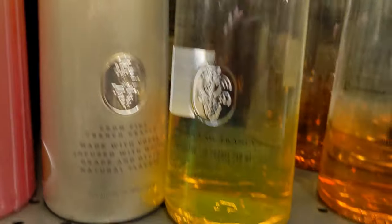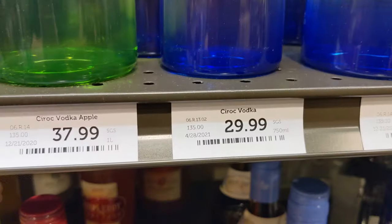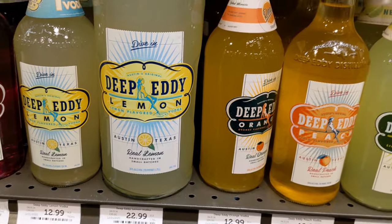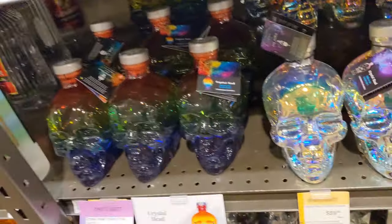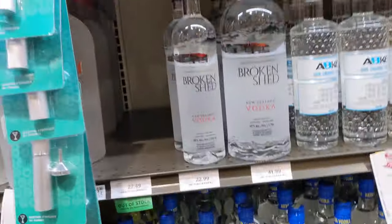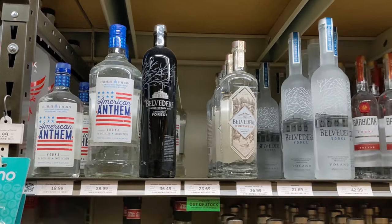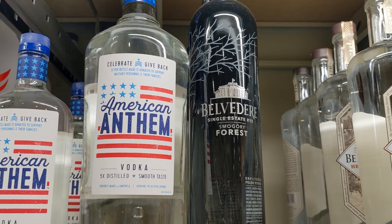Prices $30 for the flavor. They're basic right there. Some Deep Eddys, which is pretty decent. In my opinion, better than Ciroc as far as the flavors go. Some Crystal Head. It's alright, it is a little gimmicky, but it's not bad vodka. Belvedere up there. It's the higher end Belvedere. I don't think I've seen that one.